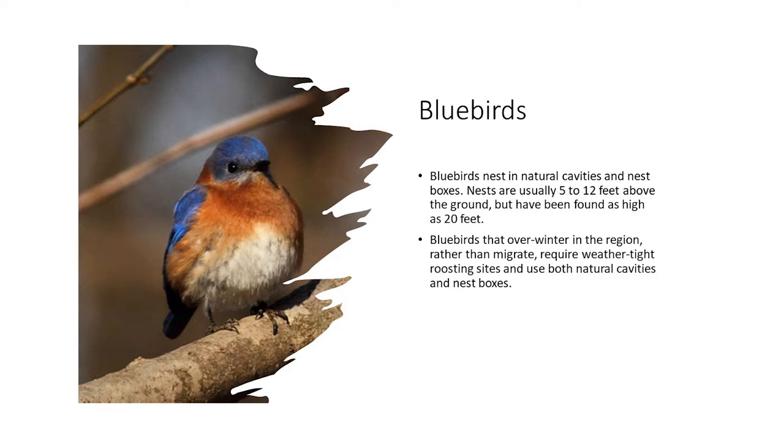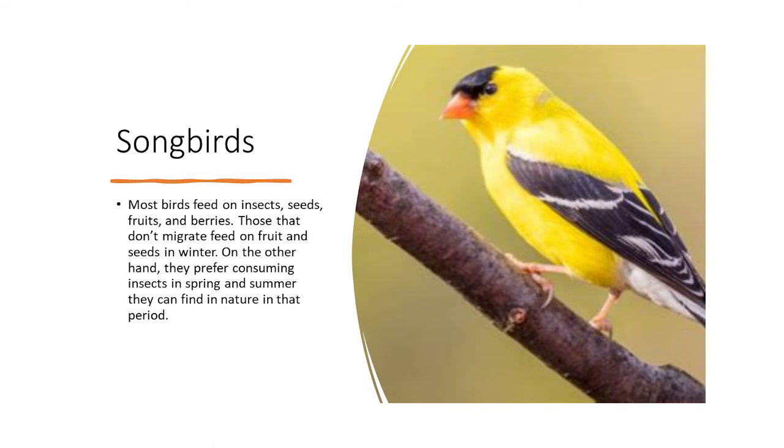But they are fantastic. Songbirds. Most birds feed on insect seeds, fruits, and berries. Those that don't migrate feed on fruit and seeds in winter. This is one of the reasons that it's not necessary to clean up your flower garden space in the fall. One of the main reasons is a lot of plants, perennials, grow on stems that are hollow.